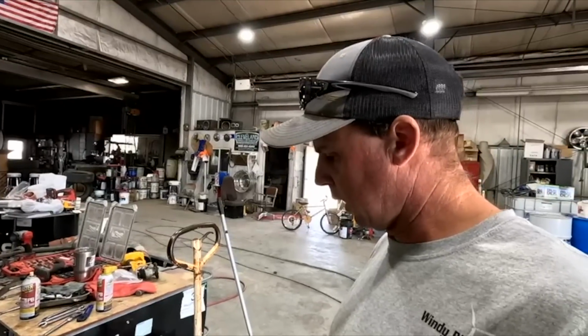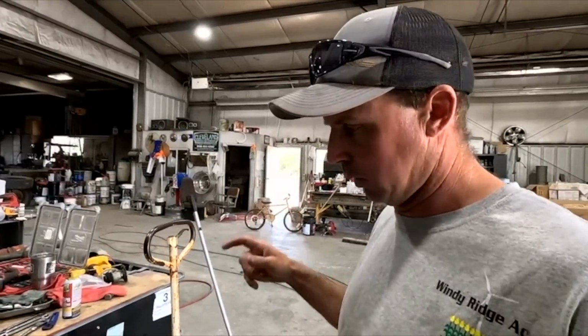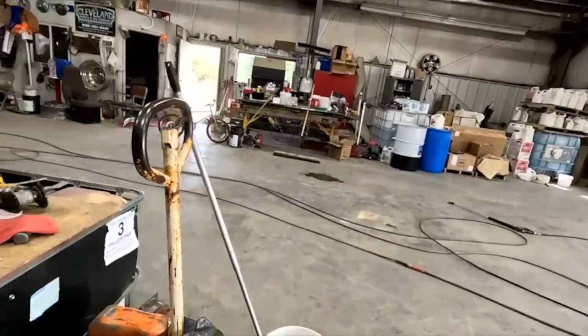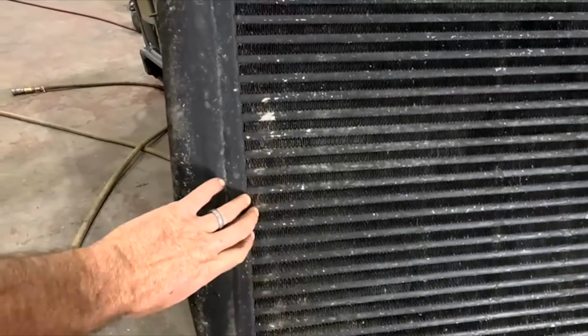I don't think we had 1 or 2 pounds of air in it, and then sprayed it with the little squirt bottle that we sprayed to check for leaks and tires. And no kidding, we found a dozen holes. Most of them were on the backside, but right through here.